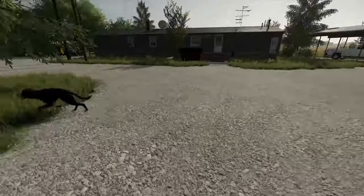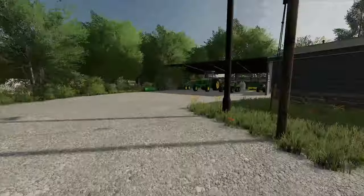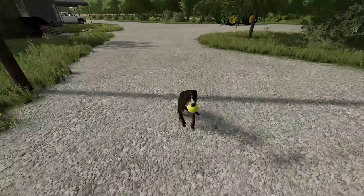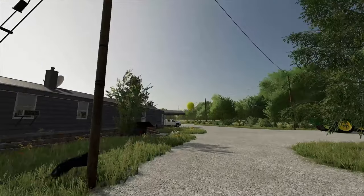This was mainly in response to the theft earlier in the series. Got a watchdog, got a gate, but the watchdog needs a name. He's such a sweet dog. Where's he going? Go get the ball, buddy.